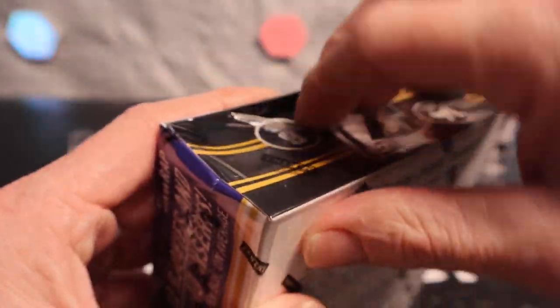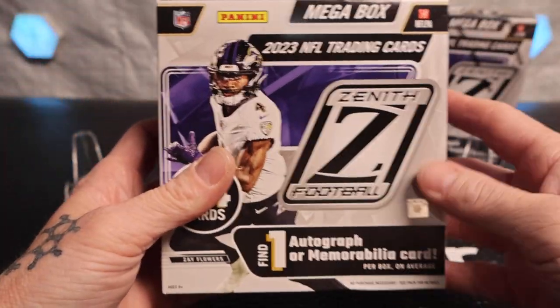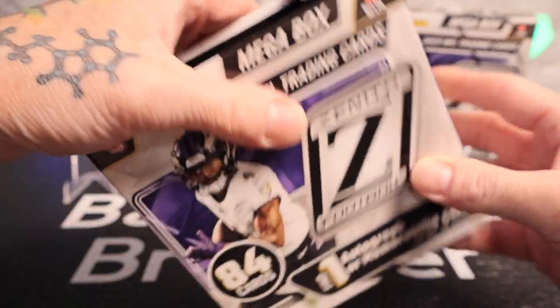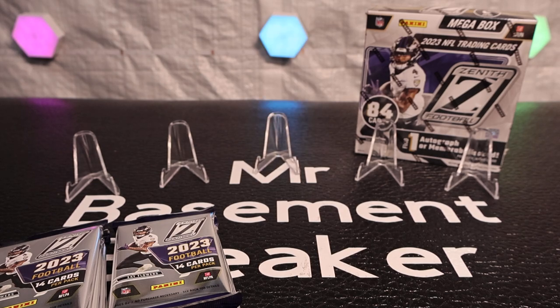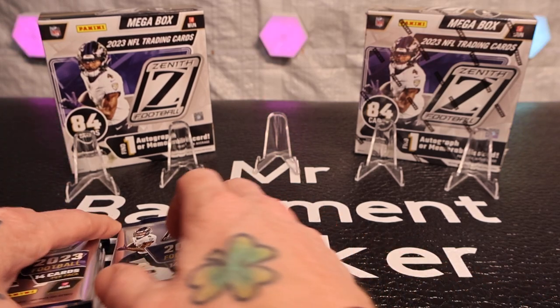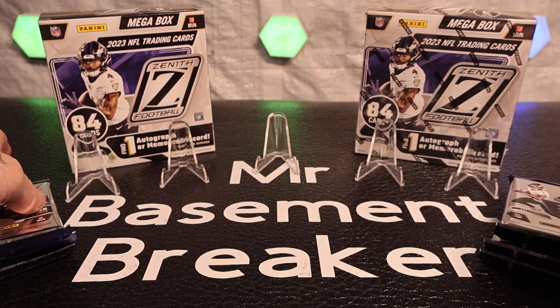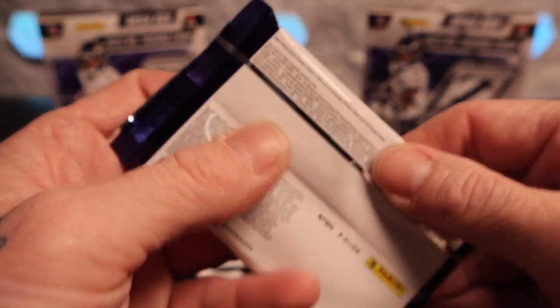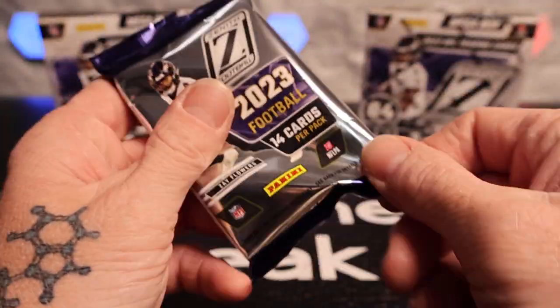And let's hit some monsters. We need a good autograph. And there is a ton of base cards, looks like, actually. 84 cards. Huh. I have seen this product opened, of course, it just took me a little longer to get it here. And here we go. Say a little prayer for me and let's get it cracking. First time seeing it in person. Let's check it out.